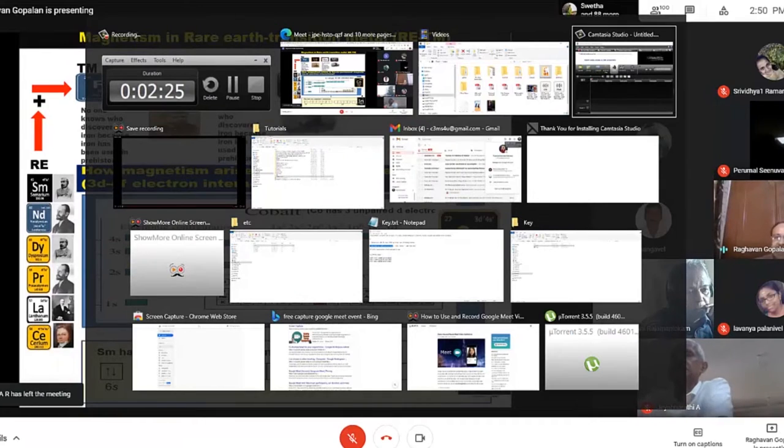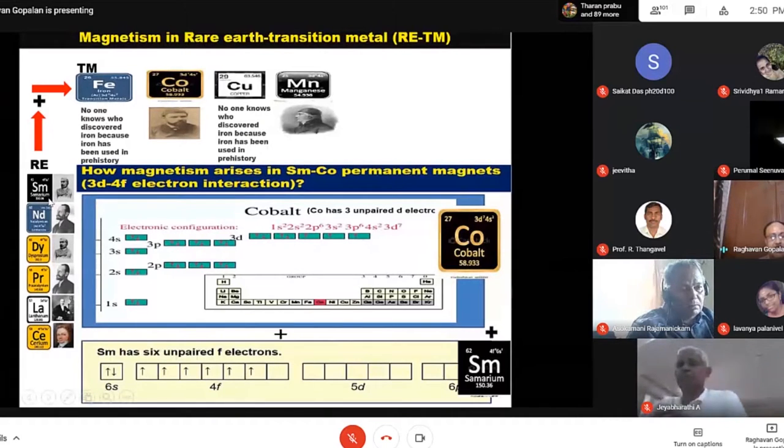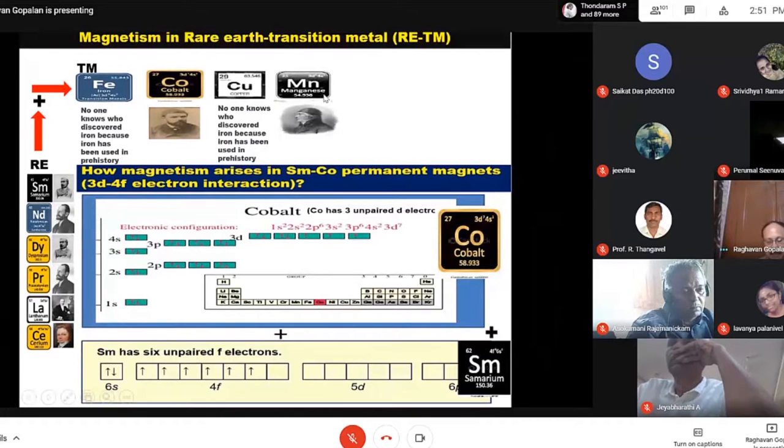Now, rare earth magnetism is very, very interesting. Powerful magnetic properties emerge from the combination of rare earth and transition metal. I have put here all the rare earths which are very interesting for applications: samarium, neodymium, dysprosium, like that. Transition metals like iron, cobalt, copper, manganese are all very interesting elements. By combining these two, you can, for example, as shown here, see how magnetism arises in samarium cobalt permanent magnets. It is a powerful champion rare earth magnet.